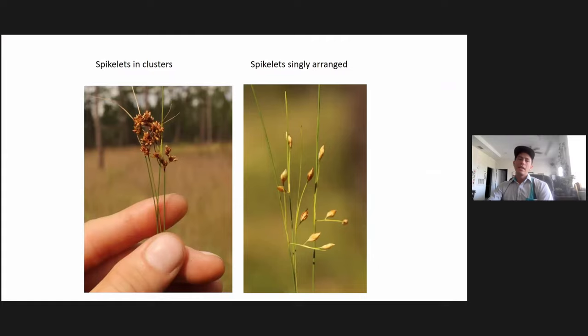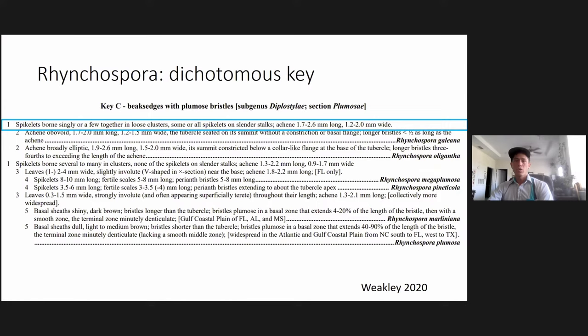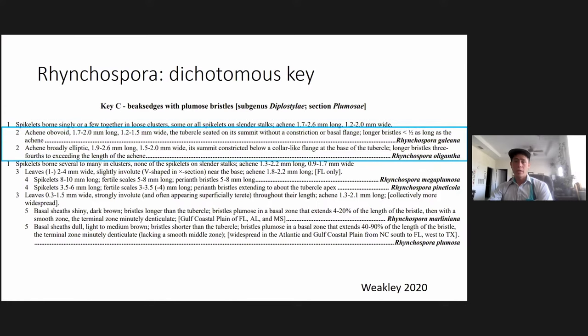Well, let's look. If it was a spikelet born in these dense clusters, it would look like this. You can see they're all aggregated in these thick little groups here. If they were singly arranged, you'd see this one single stem with the spikelet at the end. So obviously this is the species we found. We're going to say, yeah, this is clearly one where there's only one at the end of those individual branches. They're not clustered densely like this group here. And actually both of these are in the plumose, so you can have obviously both within the same section. So we're going to go with that first split and we only have two options.